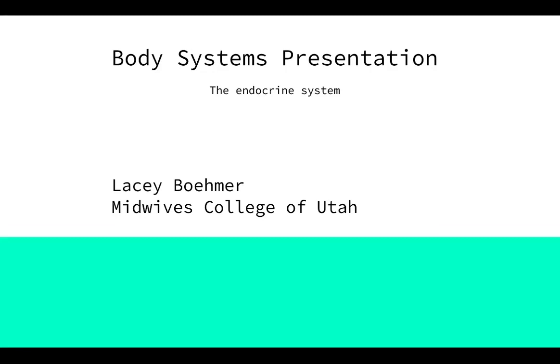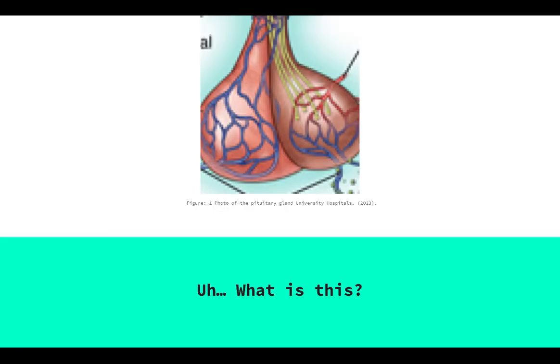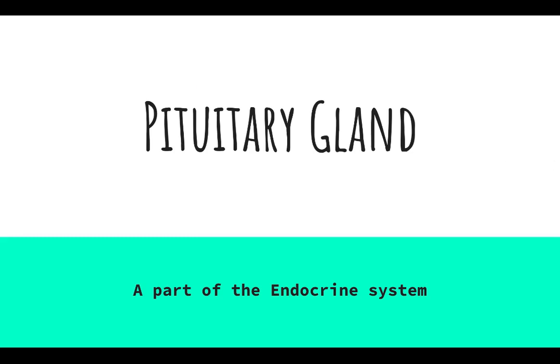My presentation today will be on a part of the endocrine system. Does anyone know what this is? Go ahead and put an X in the chat if you think you know what this is. It's the pituitary gland, a very important part of the endocrine system. If you were thinking the wrong thing, go ahead and put an X in the chat. And if you got it right, then go ahead and put a thumbs up.